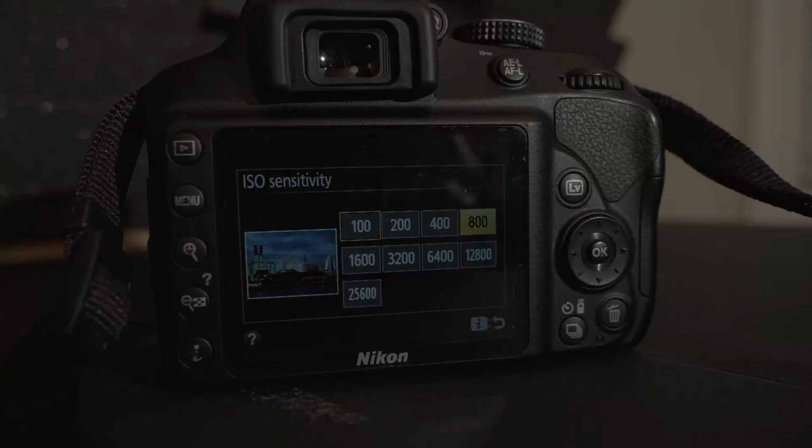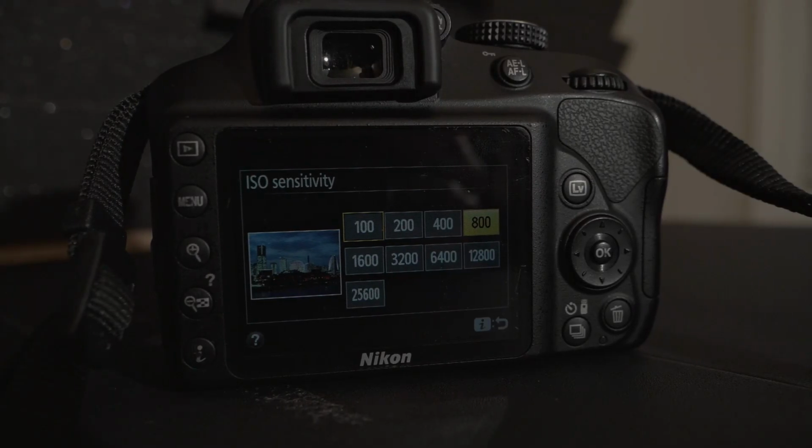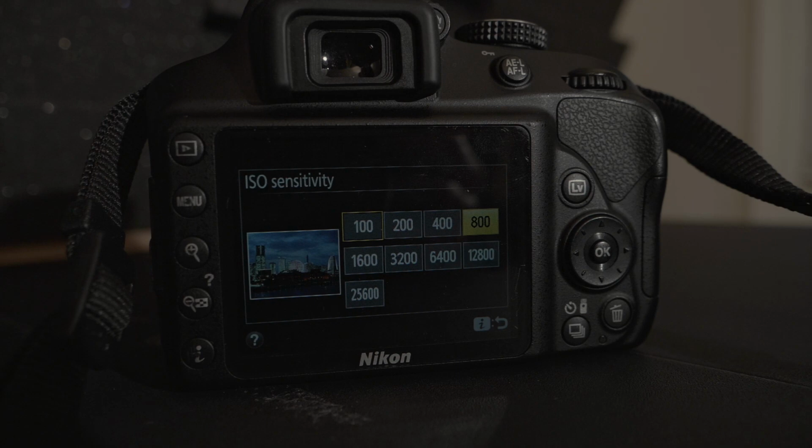Originally, when I first got this camera, it was recommended to me by my old boss, Wayne. I ended up getting it, and that's where I started. I'm very thankful that he pushed me in that direction because this thing has so many amazing little features in here, like in the ISO screen. It shows you optimal conditions and optimal environments for certain ISOs.